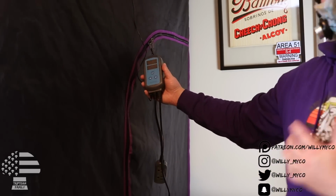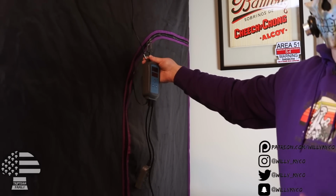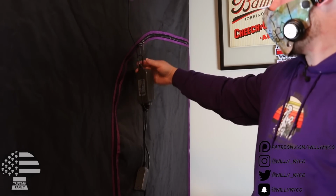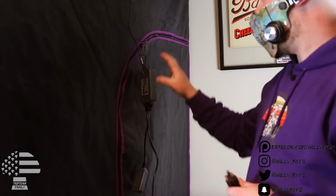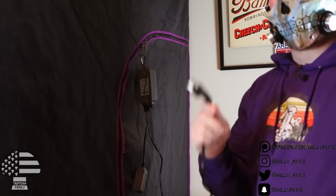All right guys, so I got it hanging up. What I did was I just used a little C-clamp. I clipped it through there and clipped it through here, and it's all set. So the first thing you need to do is take the power supply for the RH controller itself and plug it in.